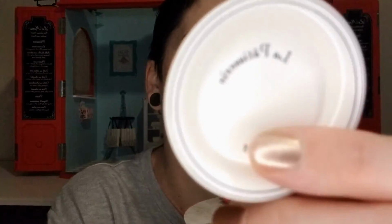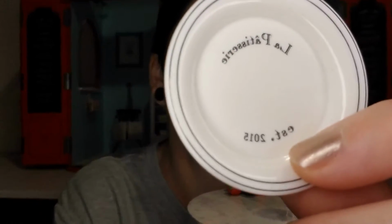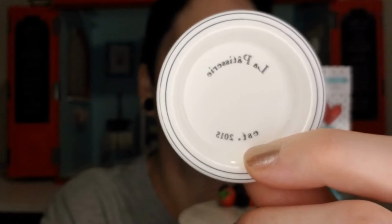And then, let's see if I can get that to show up. Not super clearly, is it? There we go. La Pâtisserie, established 2015. So if you ever forgot which year Grace is from, there you go. All right, so that's part of the bistro set.